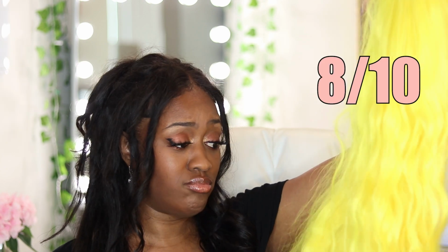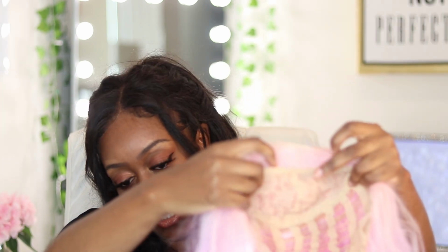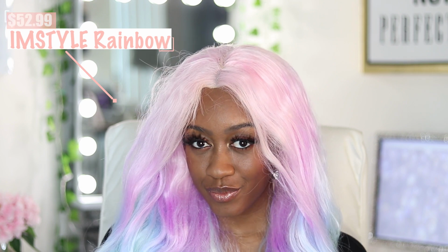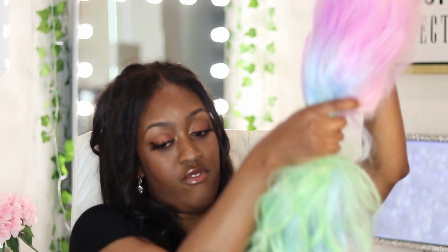You starting at an 8. So now I'm gonna show y'all my multicolor wig. This is my multicolor baby. I've worn this wig twice. Parting space is almost non-existent and I have black hair. I kind of need more parting space so that I can make it look more believable. It's only an inch of parting space and I don't really have much to play with to cover up my edges. Very thick. It's very, very thick.